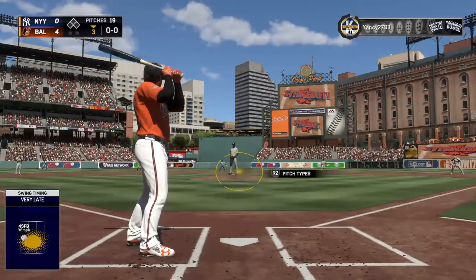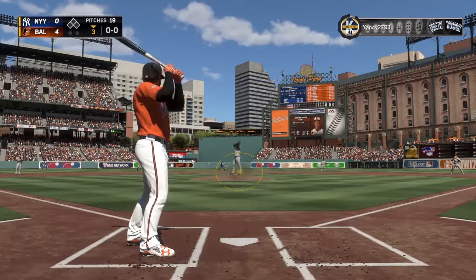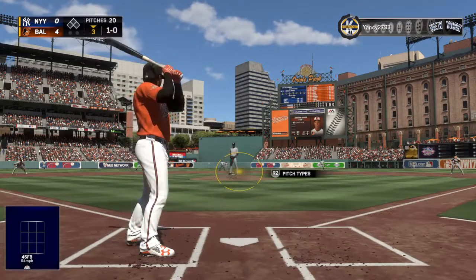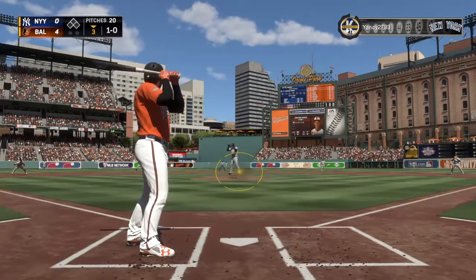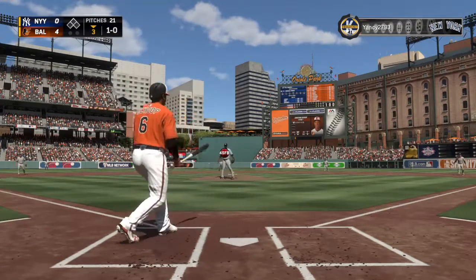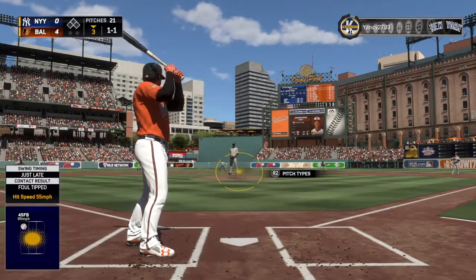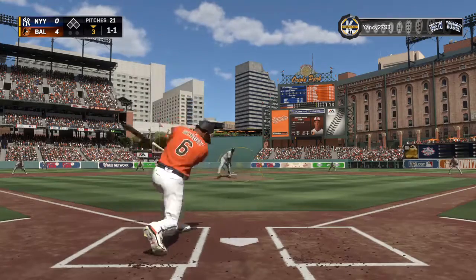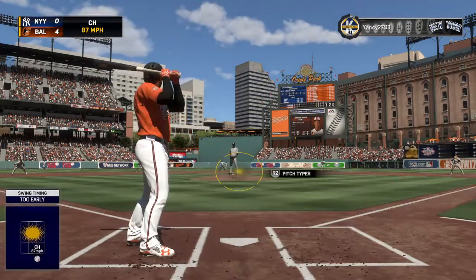Here's Jonathan Schoop now. He'll get us going in the home half of inning number 3. And this one's nowhere close as that bounces to the plate for ball 1. Here it comes. That one's going to find the seats. Strike 1. From the windup, the 1-1 pitch. Changeup gets him out in front for strike 2.